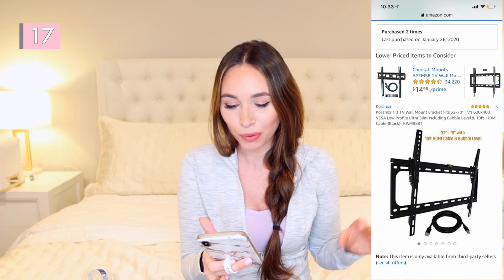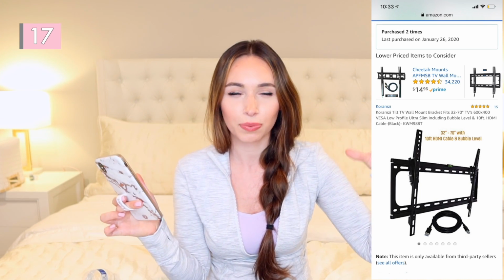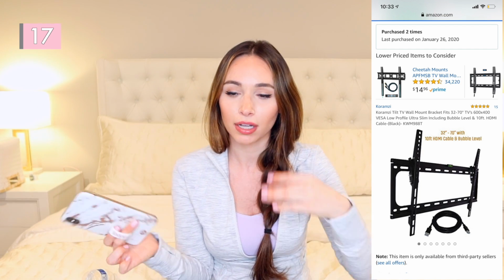And then we have a wall mount for a TV. We always buy those wall mounts for flat screen TVs. Well, they're all flat screen now. On Amazon they're like $15, and I remember we went shopping for them in person, and it was like $50 for the same thing in store. So random if you need those.